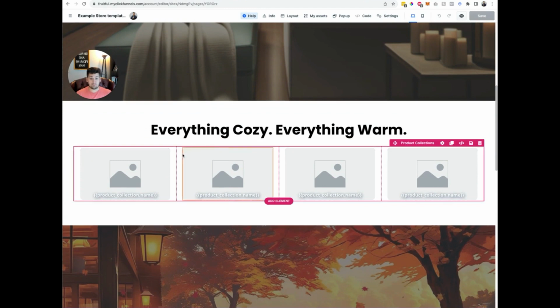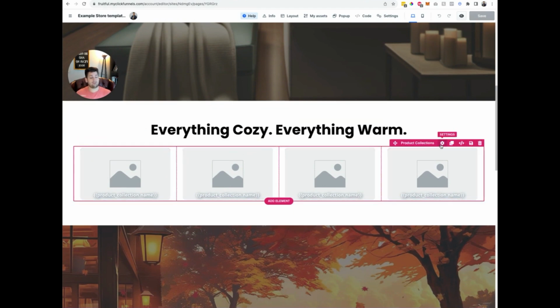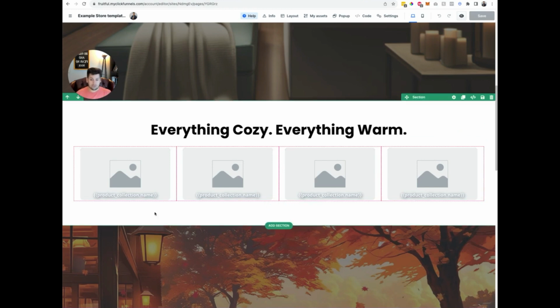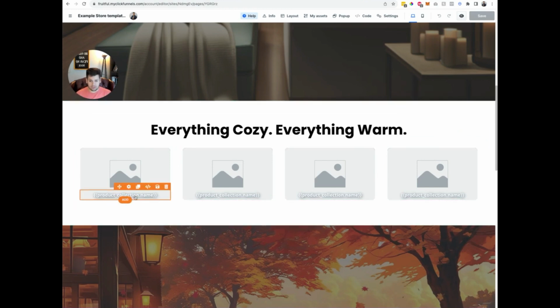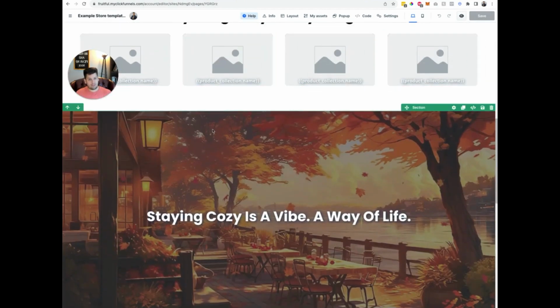This is just a little banner that has a product collections collection element. I know it's a mouthful, but inside of there, we dynamically display, you can see here, product_collection.name. So this is a hyperlink that dynamically displays the name of the product collection, and then the image here is of each product collection as well. I'll show you on the live render what that looks like.